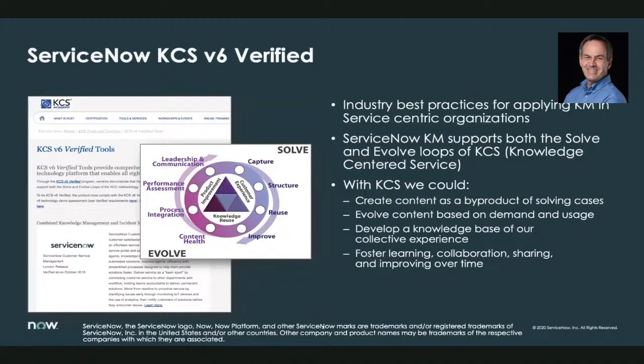At a very high level, KCS does talk about a few principles, just quickly reiterating them here. You can create content as a byproduct of solving cases. You can evolve the content based on demand and usage. So for example, if you created content for a specific case, it never gets used, it's probably not going to get updated. And that's okay. But if another user actually uses that content, that feedback of that usage actually helps in improving the content.